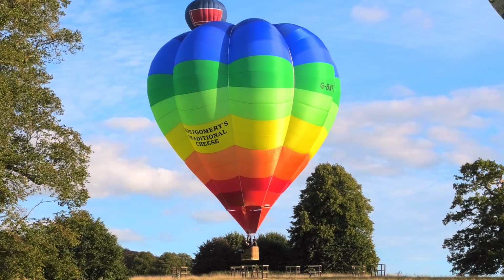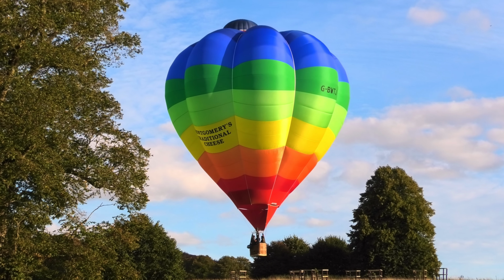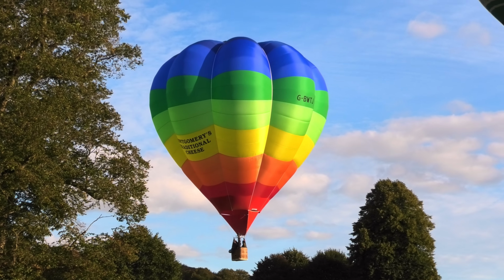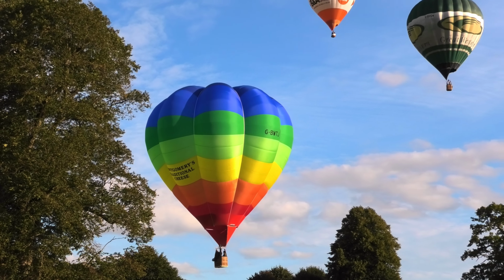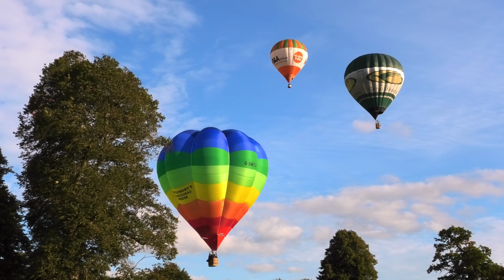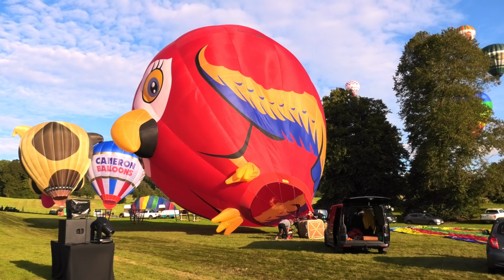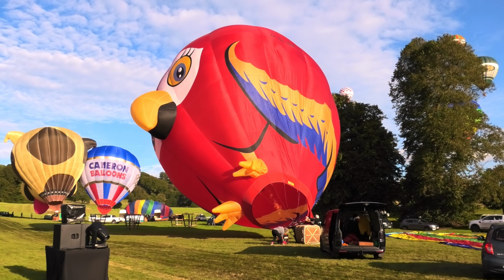So we still have some balloons inflating. Obviously, with the number of balloons that we have here tonight, the field isn't quite big enough to get everyone up at the same time. So they'll do it in shifts. Basically, once the space is clear and the balloons have flown away, the next ones go, which means you get more to see through the evening as we go on.